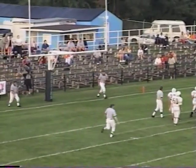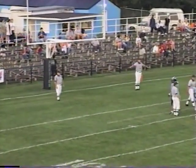Valley to hold, Grigula to kick, and the kick sails wide to the right.